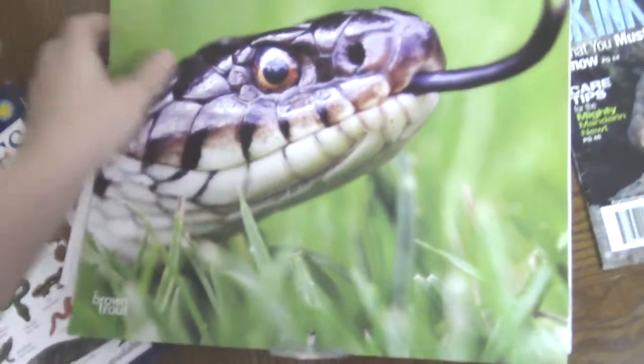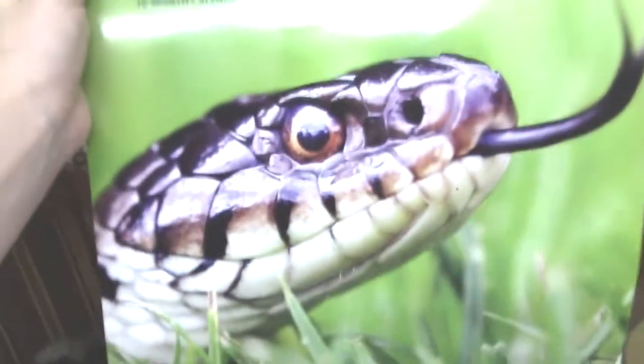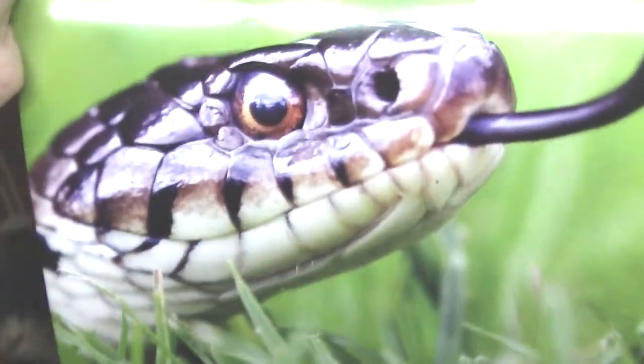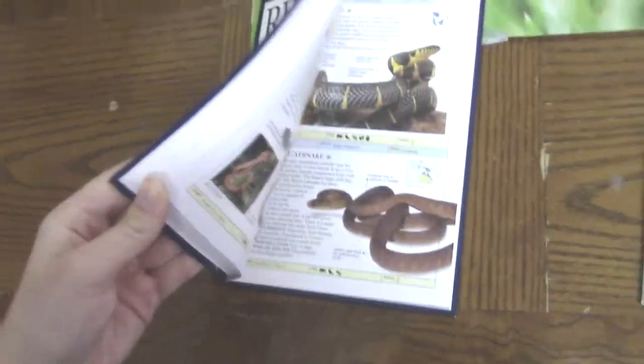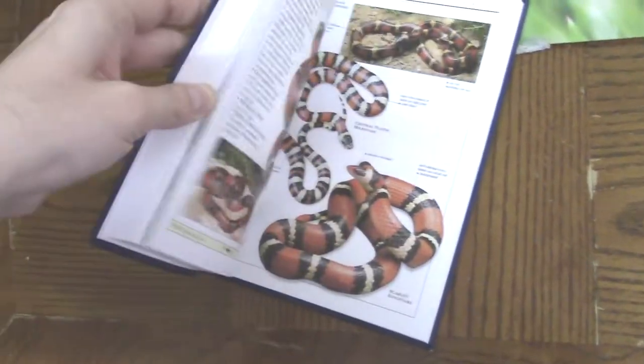Yeah, but I don't know. At one point I got a little snake calendar. I think it's pretty cute. And then over here I also have my reptile book. I didn't just find this. I've always known where this is, but like I thought I would kind of show you guys. It's kind of a fun thing to look at.